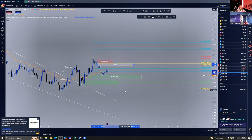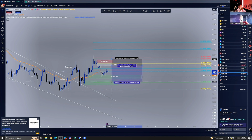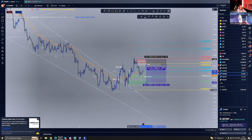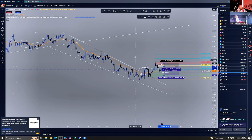I think what we're going to see from now is maybe a buy up to this area here, and then we can start to look for sells again. That's what I'm thinking. But we also have lots of liquidity that needs to be fulfilled up in this area.